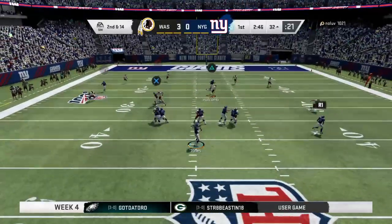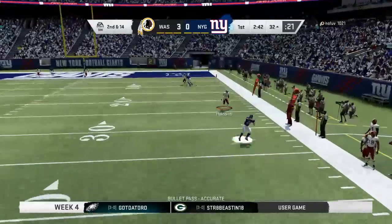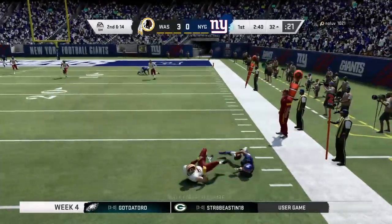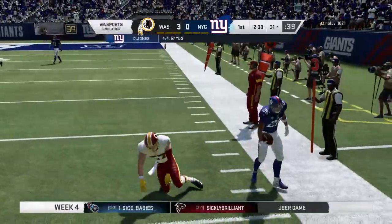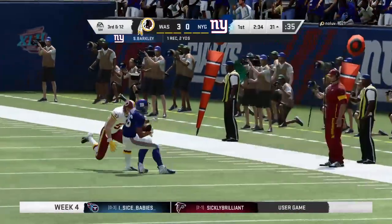Throwing on second and 14. Jones escaping the pressure right. Gets this out to Saquon Barkley. They'll get a couple yards on that one, and that's going to lead to a 3rd and 12.